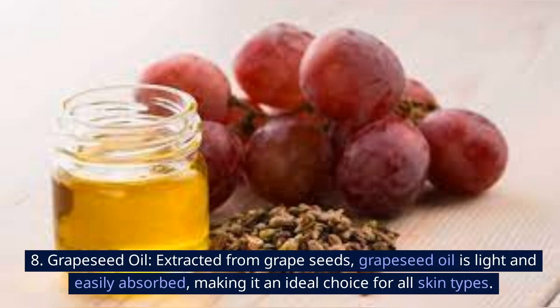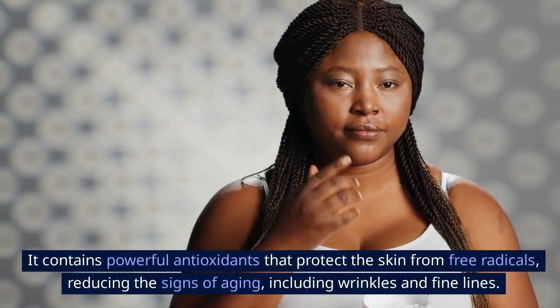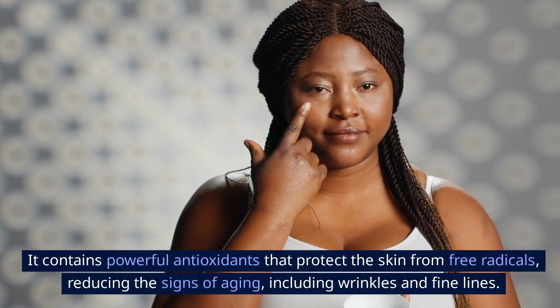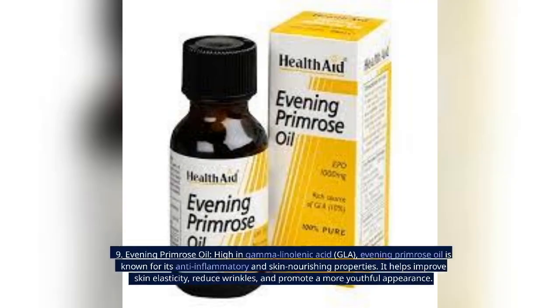8. Grapeseed oil. Extracted from grape seeds, grapeseed oil is light and easily absorbed, making it an ideal choice for all skin types. It contains powerful antioxidants that protect the skin from free radicals, reducing the signs of aging, including wrinkles and fine lines.